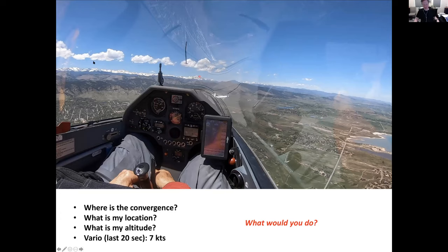You can see it very clearly marked by the line. So pretty far west, looks like it's at the peak to peak or a little further west than the peak to peak highway. I'm on tow, so you can see the Pawnee. I'm at 7,400 feet. And over the last 20 seconds, I had an average of 7 knot climb.